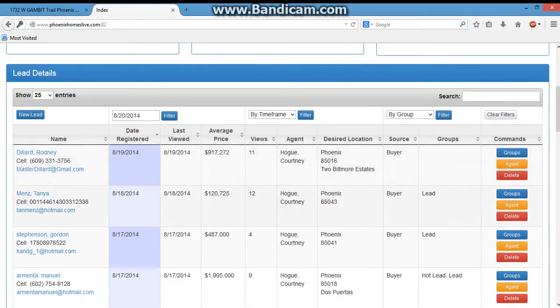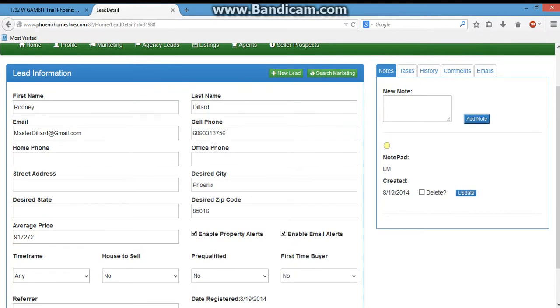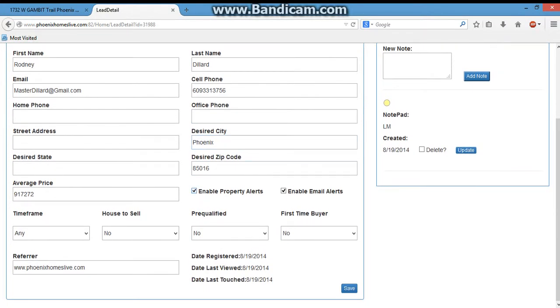Okay, sorry about that. Let's go ahead and click on one of the leads here, and we can take a look at the lead details themselves. It will give the pertinent information that the client's entered here. You also have the ability to enable property alerts or enable email alerts. Now the system will do this automatically, so we send out behavior triggers depending on their interaction on the website.